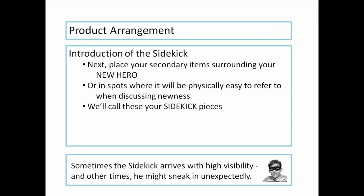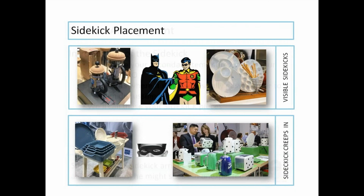Now let's introduce the Sidekick. Next, place your secondary items surrounding your new hero, or in spots where it will be physically easier to refer to when discussing newness. We will call these your Sidekick pieces. Sometimes the Sidekick arrives with high visibility, and other times he might sneak in unexpectedly, which brings us to our next slide. So on the top, visible Sidekicks.